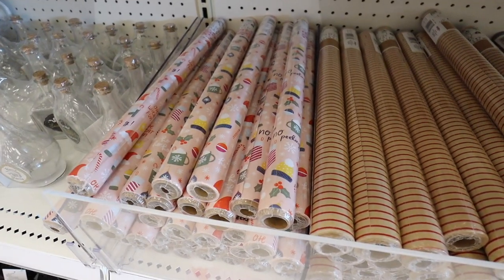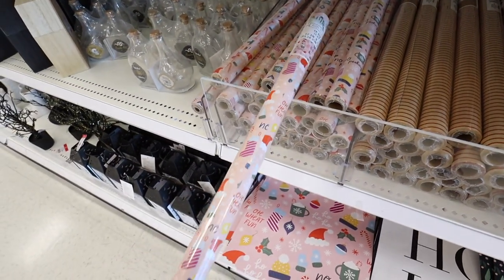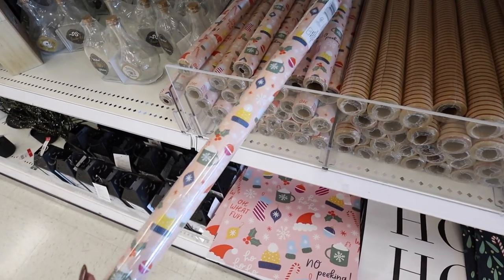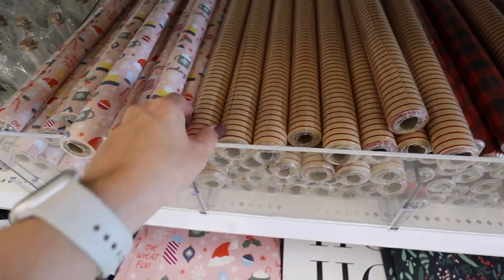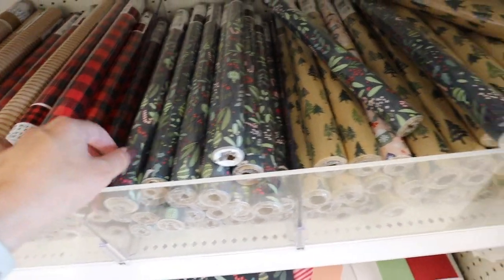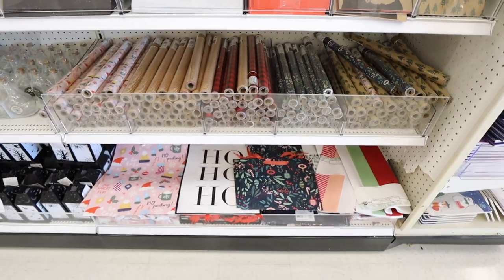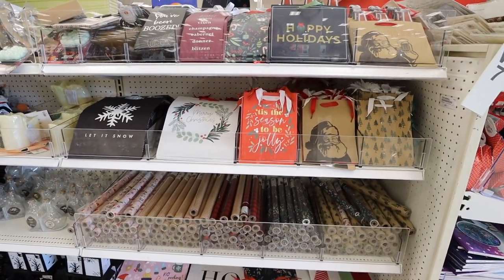They have wrapping paper as well, these little rolls of wrapping paper. They're not super long, so you can't wrap really, really big things, but a great size to wrap most things. They are a dollar. They have one that matches this pink bag down here, this brown with red stripes. They have Buffalo Check. They have that really fun Christmas pattern, and then they also have the Christmas tree pattern. I would definitely stock up on this stuff now. You're gonna be so glad that you had it.